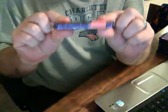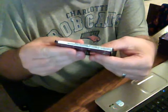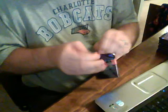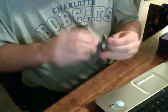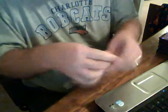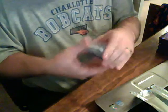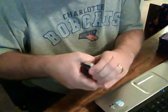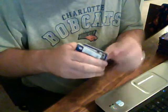You can tell these are thick packs. Because of the UV coating, it does seem like the cards are sticking together, so I'm hoping that won't cause a problem. But let's go ahead and get started here. If I can get the pack open. There we go. Yep, cards are stuck together, as you can see.